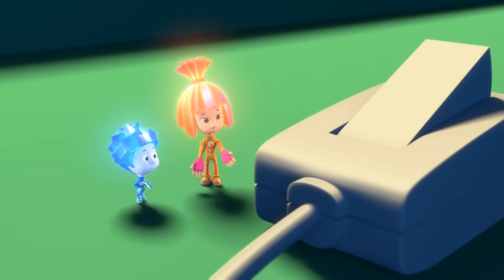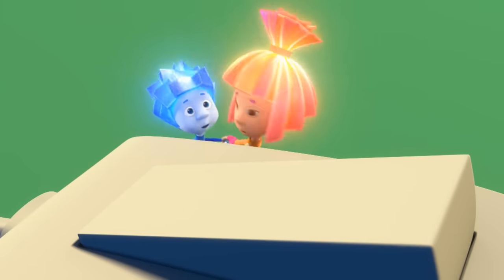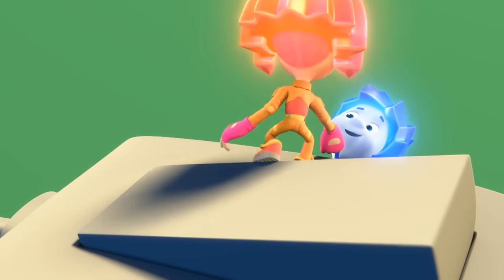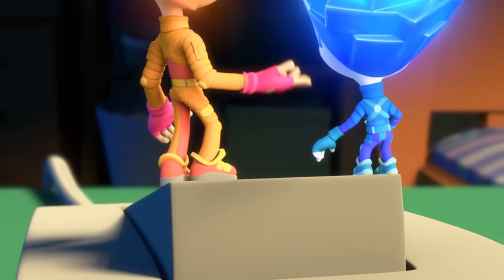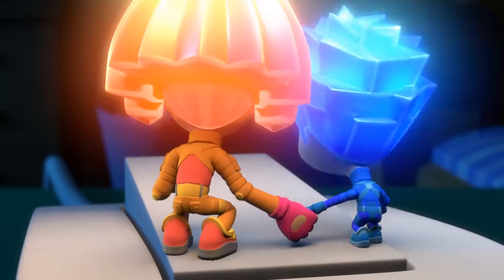Can you believe it? He's sleeping, and he didn't turn the light off. Yeah, and so? And so, if every human went to sleep with a light on, there wouldn't be enough electricity to go around.